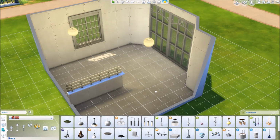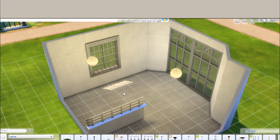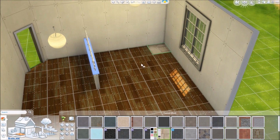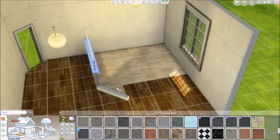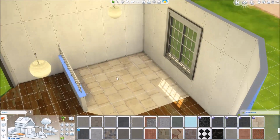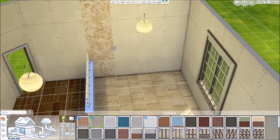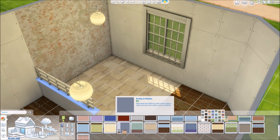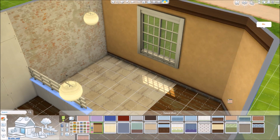I did build this on Steve's lot. So there is kind of like a weird break right here where I had to exit and give Steve money, because instead of just building on an empty lot, I wanted to build it on a lot with a sim so I could play test it later on. So that's why there's that odd little gap there. But yeah, we're working on the kitchen portion here.